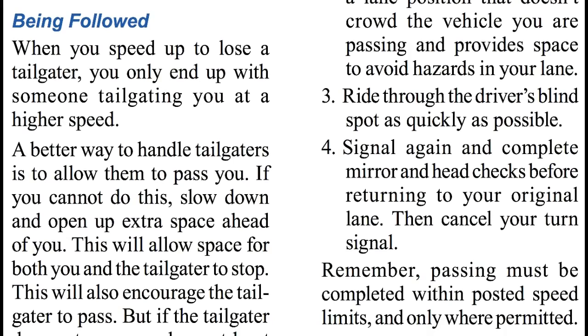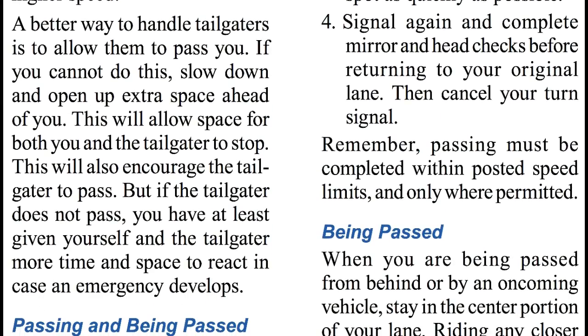Let's talk about being followed. When you speed up to lose a tailgater, you only end up with someone tailgating you at a higher speed. A better way to handle tailgaters is to allow them to pass you. If you cannot do this, slow down and open up extra space ahead of you. This will allow space for both you and the tailgater to stop. This will also encourage the tailgater to pass. But if the tailgater does not pass, you have at least given yourself and the tailgater more time and space to react in the case of an emergency.